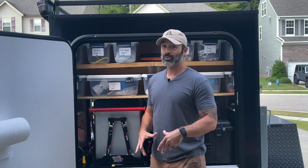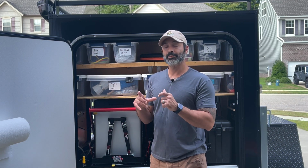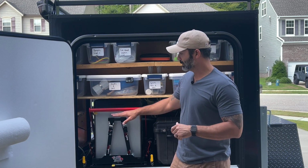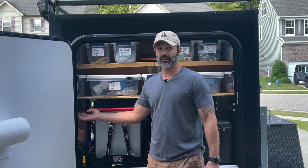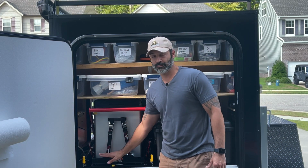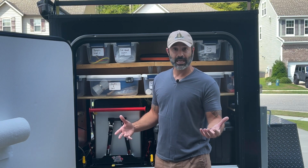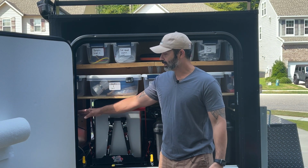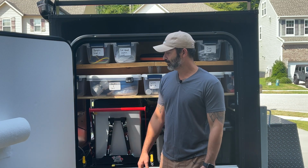What ended up happening was at the very end, when the trailer was done being built, they sent pictures, and what I noticed was that the shelf was 17 inches from the bottom of the trailer floor to the shelf. Well, I needed 22 inches because I needed to be able to fit my fridge slide and my fridge in this area. So I called up Natalie, the rep over at Outbound Trailer, and explained to her, you know, I needed to have it a little bit higher and I needed to fit my fridge slide.